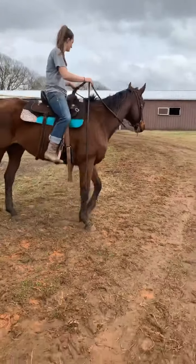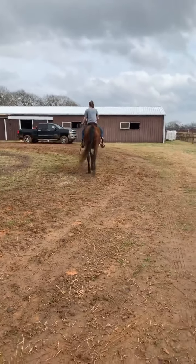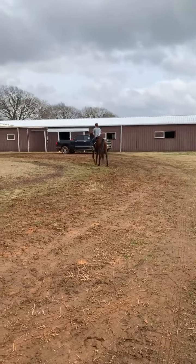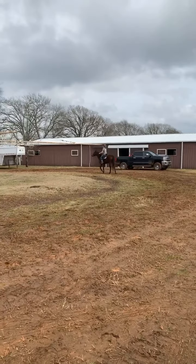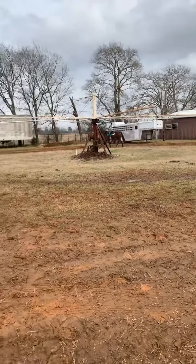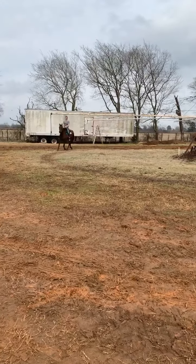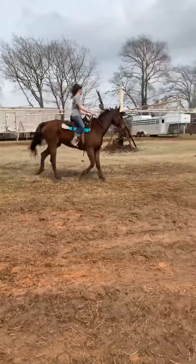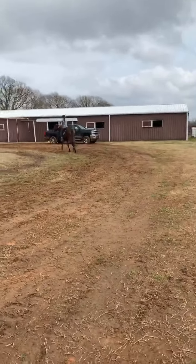So, as far as her age goes, she was supposed to, I believe, be 13 years old. And they said that they used her mostly for trail riding. That she was beginner suitable, like when they would have somebody come in that just needed to really kind of just learn how to trot. They would let them trot down the trails like this right here, following the other horses. That she was great for beginners. She's very unproblematic. She is supposed to be about 13 years old.